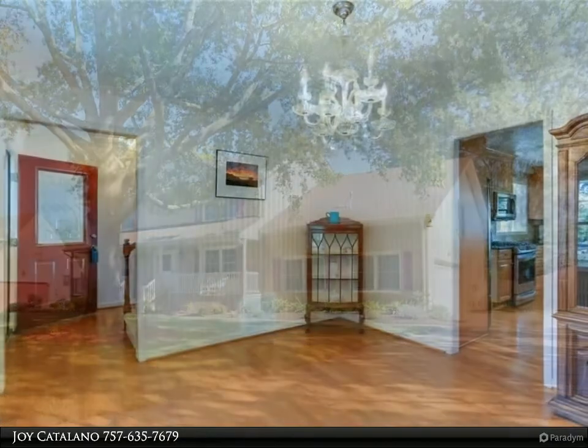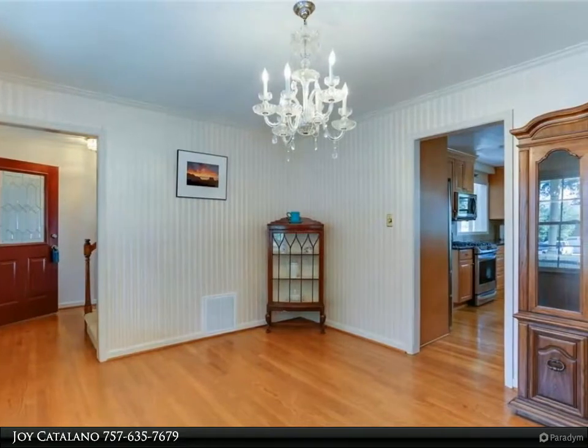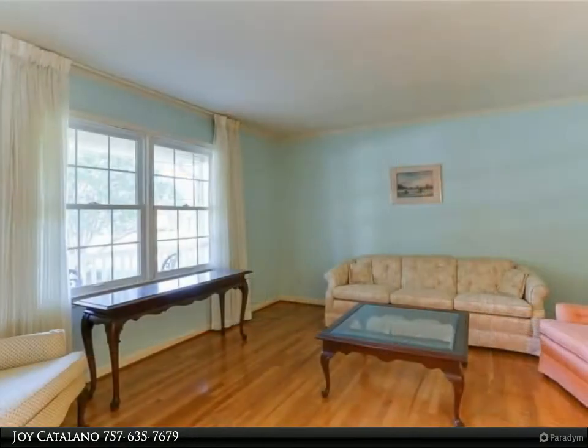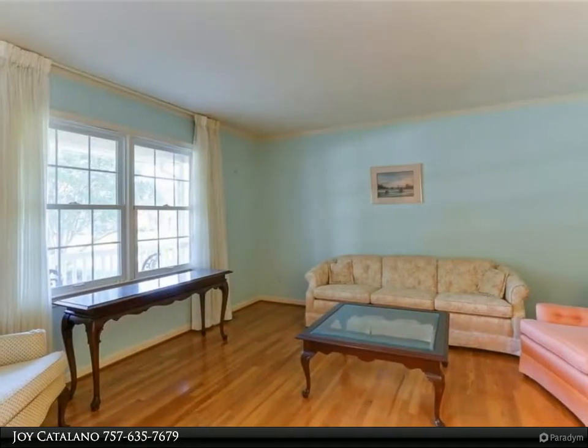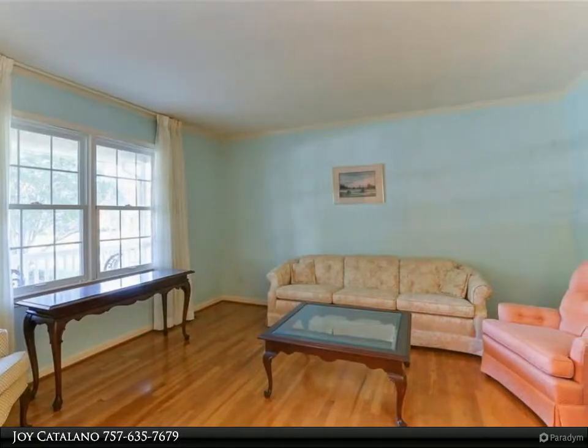Welcome home to this well-maintained and updated home in beautiful Three Oaks neighborhood. Enjoy your beautiful maintenance-free front porch for early morning coffee or evening cocktails. As you walk in the foyer, you'll find a great living space perfect for modern living.